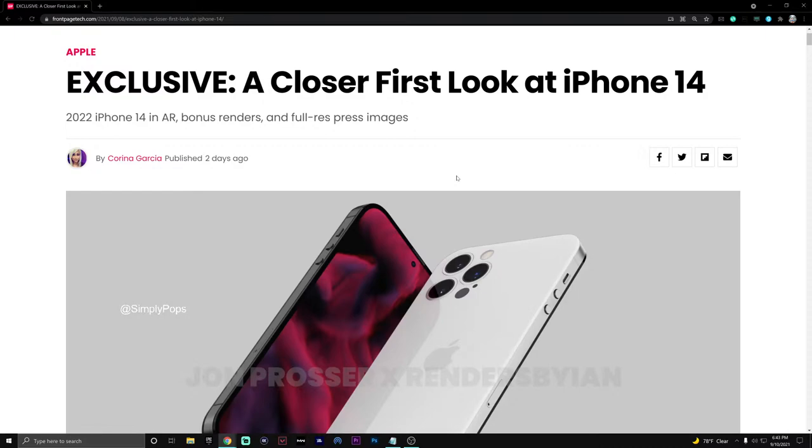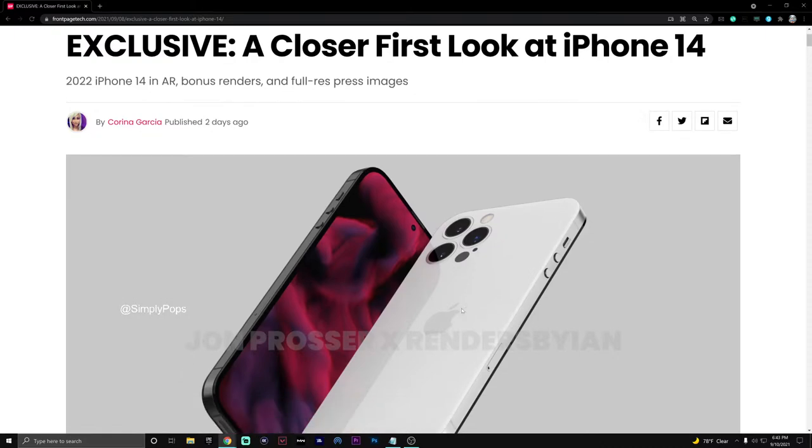Five cameras, one, two, three, four. Well, this is the LiDAR scanner. This is not a camera. This is the LiDAR scanner. So yeah, you're still gonna have three cameras on the rear and then one camera on the front.